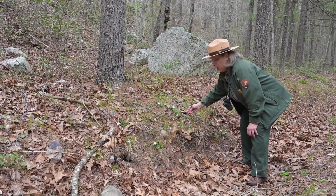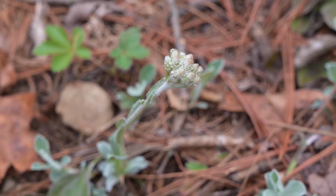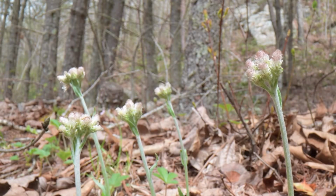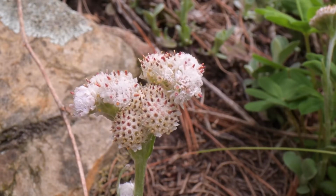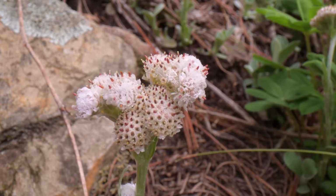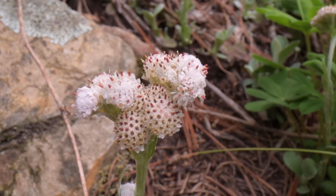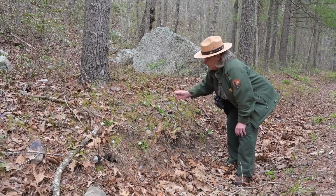And right here, this little tall white one, this is pussy toes. Pussy toes is a nice fuzzy flower. It has male and female flowers on separate plants. And they usually grow in little clusters, so all female plants in one cluster, and then nearby there will be male pussy toe flowers. And the female flowers are kind of rounded at the top. They're white, very, very fuzzy. And the leaves are very close to the ground, kind of a grayish green, so it's a little bit different shade than the other green leaves that you're going to see. So that's pussy toes.